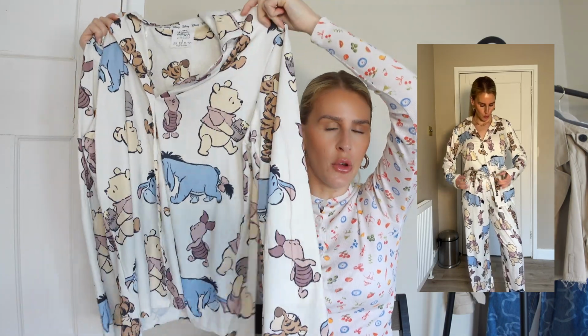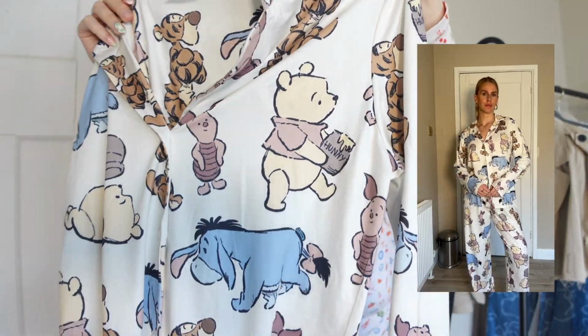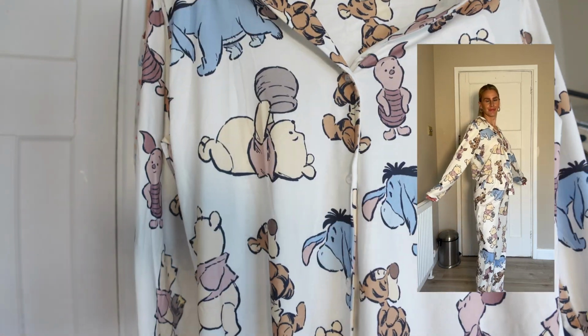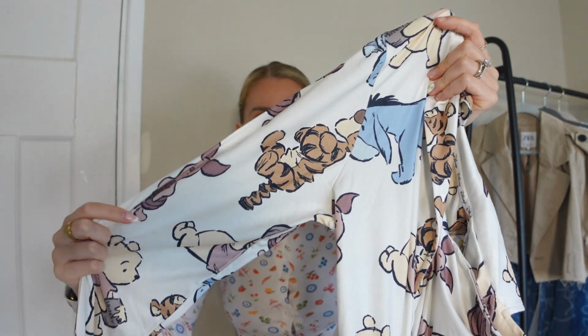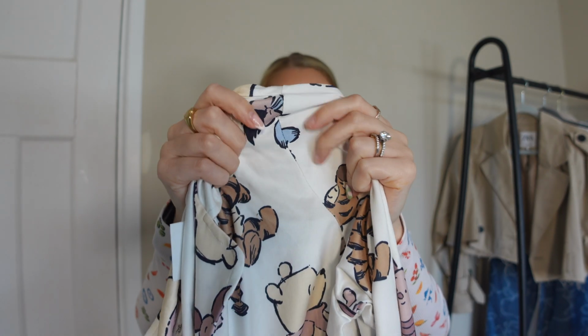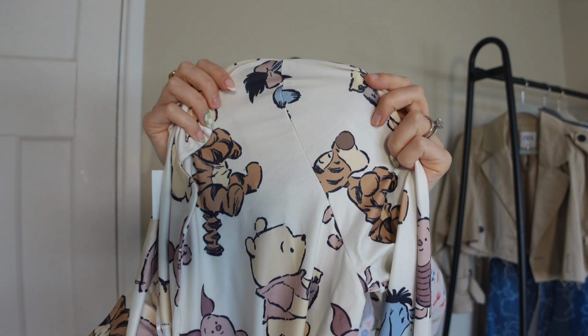They fit so nice. They have obviously Winnie the Pooh on, Piglet, Tigger, you've also got Eeyore, and Winnie's carrying his honey. I love the fact that they are in the boyfriend pajama style, but these are thicker than the normal Primark pajama style, so they're not see-through. The arms are a wide length, just so they're baggy, nice and loose when you're in bed. Also, this material is super, super soft, and you can see they're definitely not see-through.